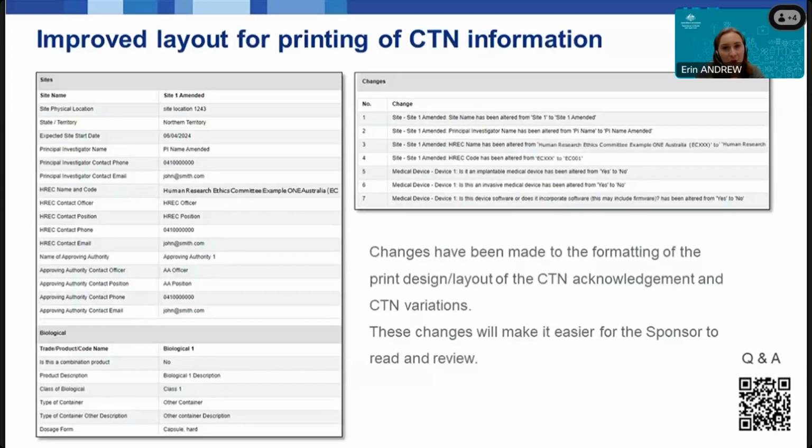Another enhancement that you'll be happy to hear about is that we have reformatted the settings for print preview. For your CTN and CTN variations, your print preview is now presented in table format with grey and white rows to distinguish between different fields. The intention of these changes is to improve readability for the user.